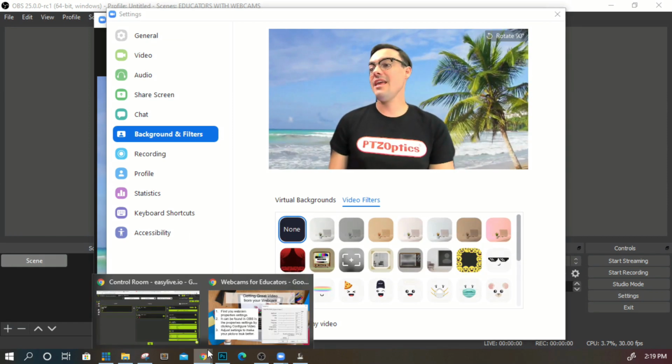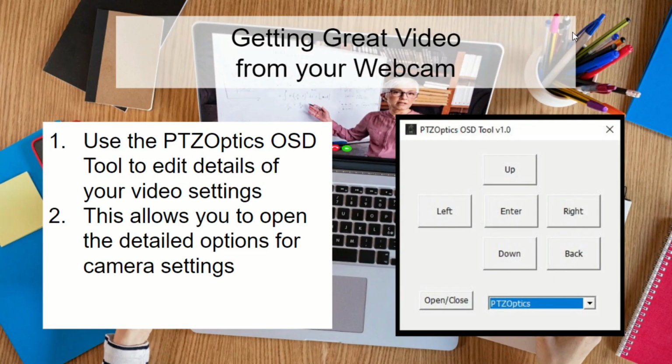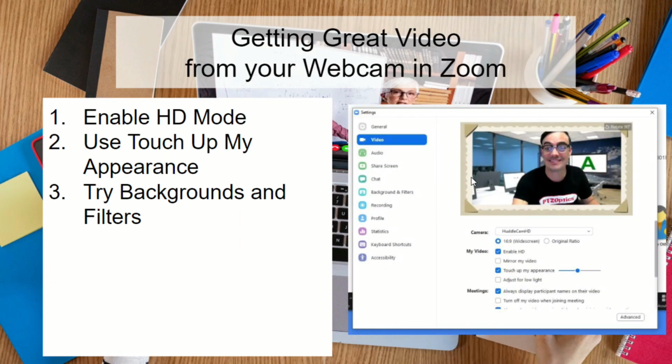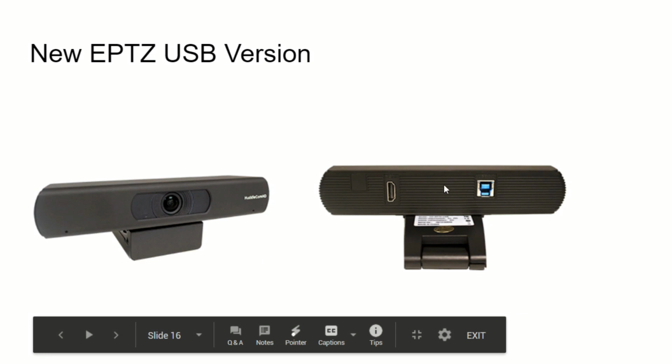And I think that about covers our presentation for today. We talked about using the on-screen display menu to edit the details, the virtual camera, touching up your appearance inside of Zoom, and these two cameras that we looked at today.